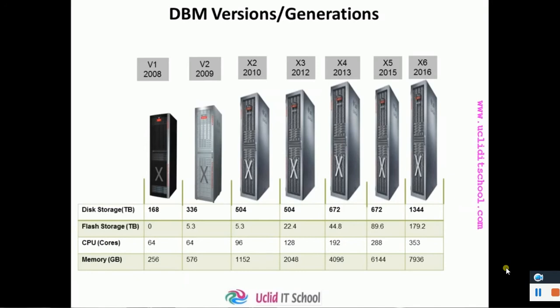From the third version, they started the X notation: X2, X3, X4, X5, X6. So these are the versions. The latest version is X6, which was released just 2-3 months back, last April.